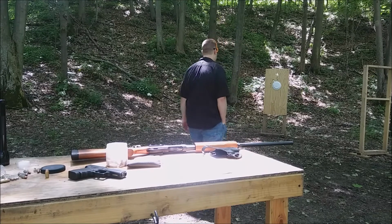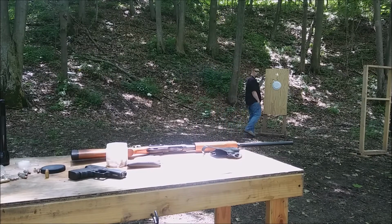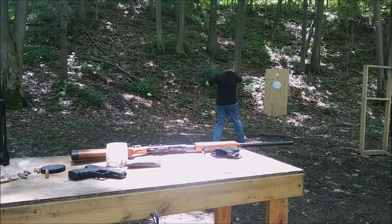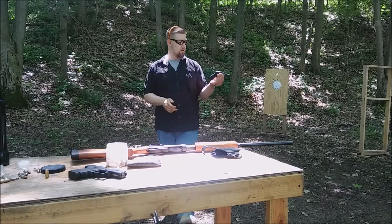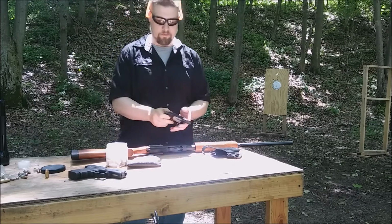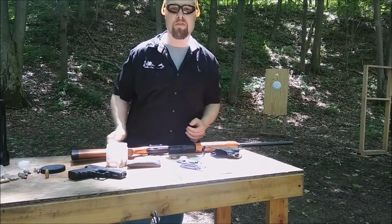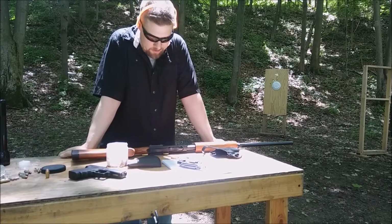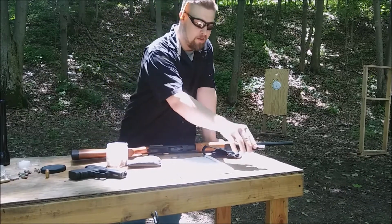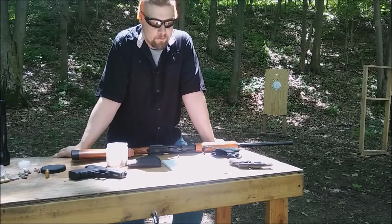If it is a threat and they come through your door, you push their way in. Take care of business. And at close range, ain't nothing wrong with small at close range, because you're going to hit it no matter what. So, that's my opinion on these two different forms of self-defense, home defense.